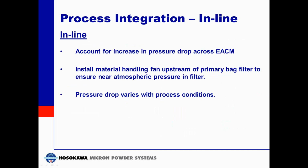For retrofitting the mill inline, as I mentioned earlier, since the pressure drop in air volume required for the EACM technology is quite a bit higher than the pulverizer, the retrofit will require that additional material handling fan or blower to compensate for that static pressure. And the pressure drop would vary on the type of carbon black, the capacity, temperature, and other process conditions.